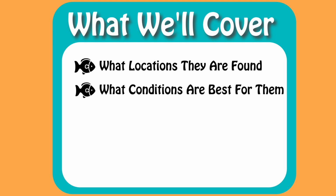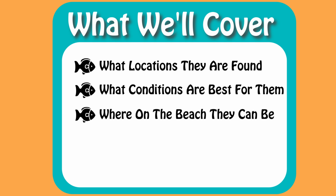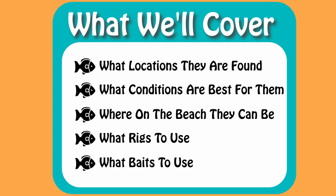We'll then have a look at the ideal conditions that best suit them on the day. We'll then cover tips around where to cast to maximize your chances, followed by some tackle and rig tips. We'll then take a look at what options we have for bait.